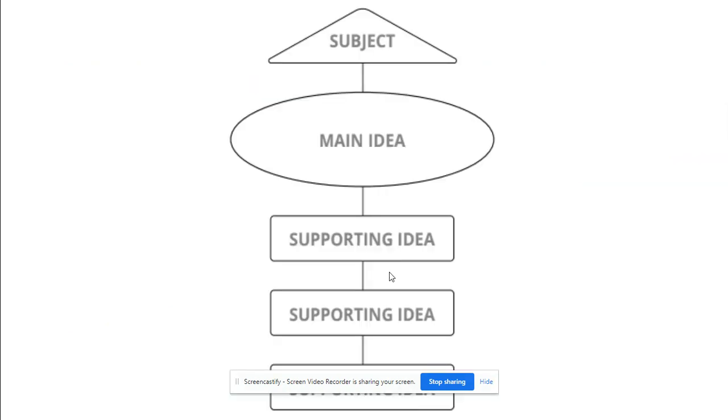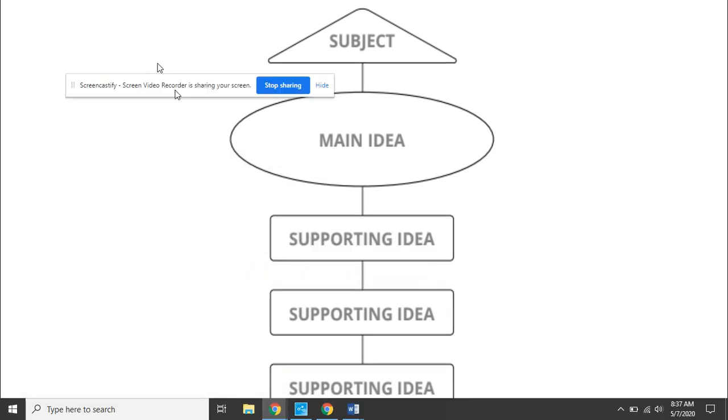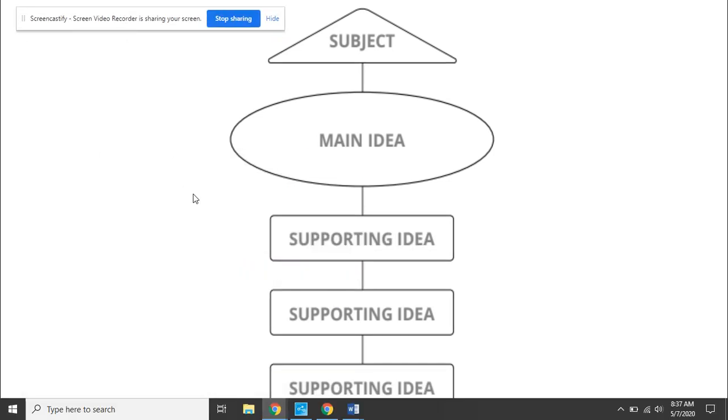So today we were continuing looking at passages and figuring out what the main idea and the supporting ideas are. If we remember this chart, the subject at the top is very broad. It's just one word that describes what a text is about. On Tuesday, the passage that we looked at was about sandwiches, right? So that would be the subject. The main idea is something a little more specific about that subject, what the author is saying about the one word.